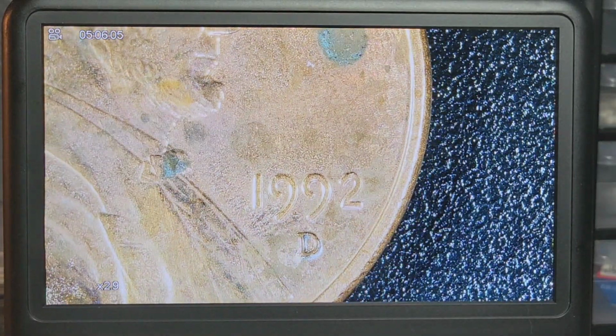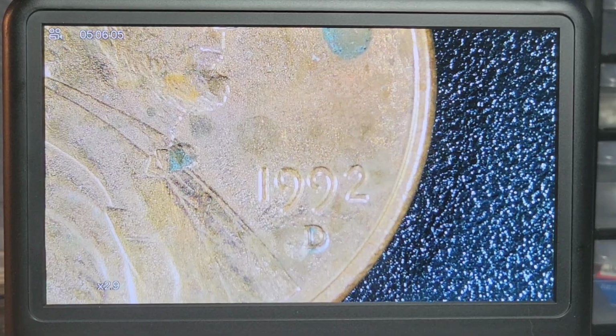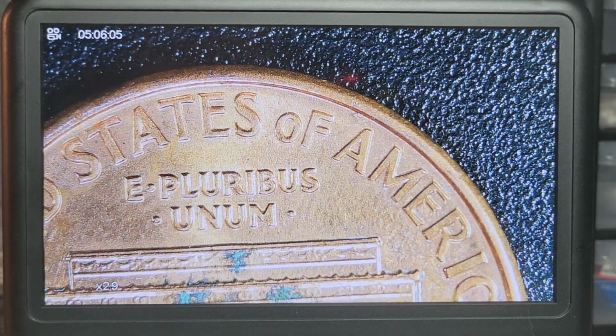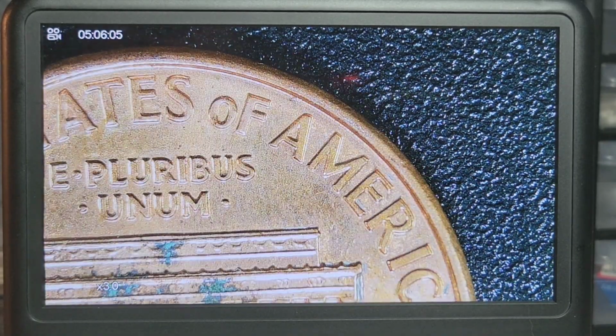So that was the first small cent. Let's go ahead and take a look at the next one. All right, so this is the 1992 Denver, and what we were looking for here is to see how the word America looks on the back, specifically the A and the M. Let's go ahead and flip it. And that, everybody, looks to be some significant separation between the A and the M. So this is a normal 1992 Denver, so we don't need that one, so we can put that aside.